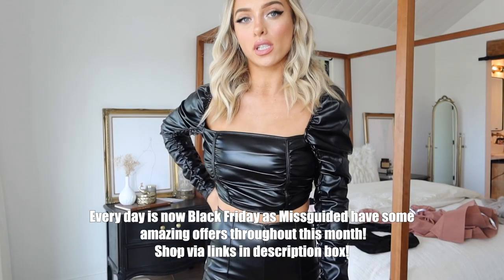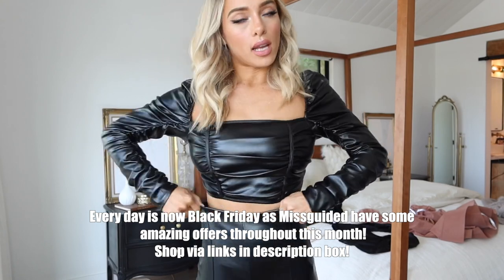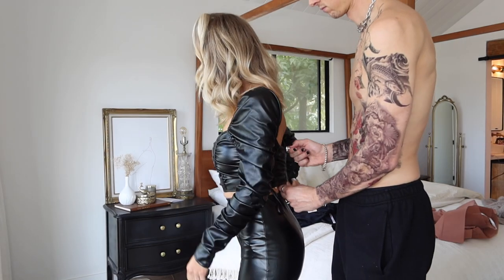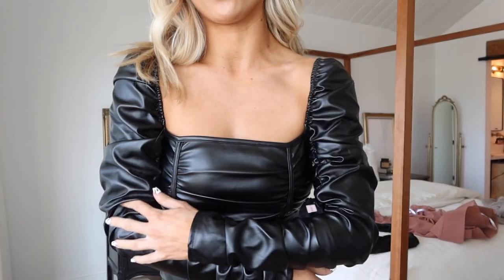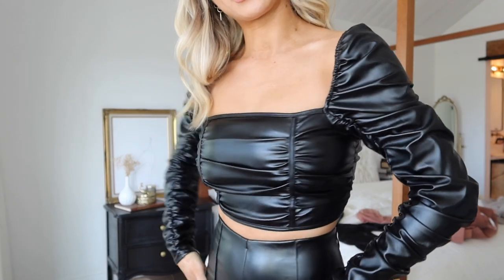This is the first outfit that I just pulled out. I need Clayton to zip the top. Clayton, could you zip my top? Thank you. Okay, so I think this could be a good holiday outfit. It's definitely on the edgier side, but you guys know I really like that style. It's got these really pretty ruching details, which I feel is really feminine, but then it's faux leather, so it makes it kind of edgy.